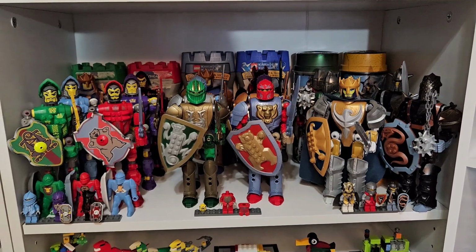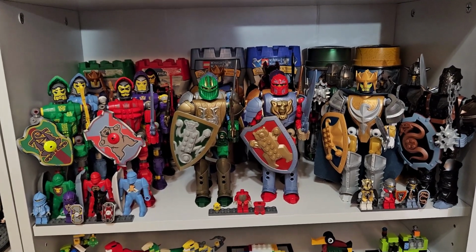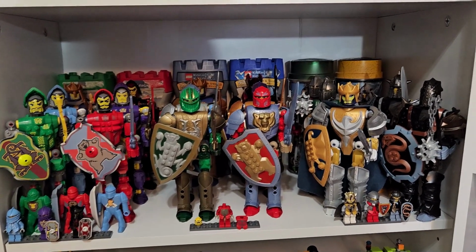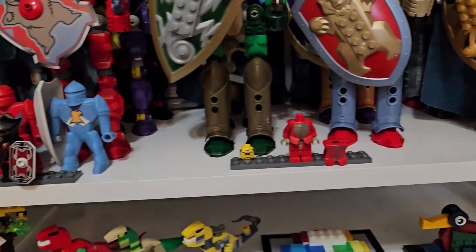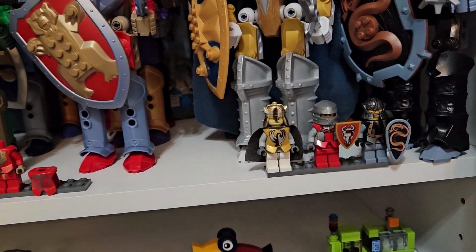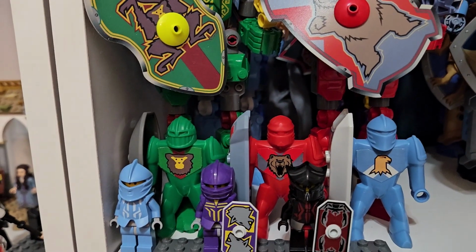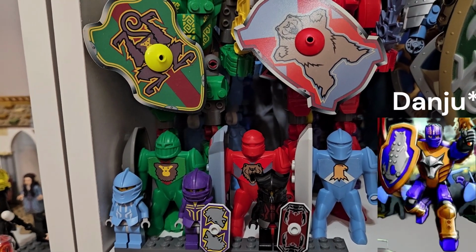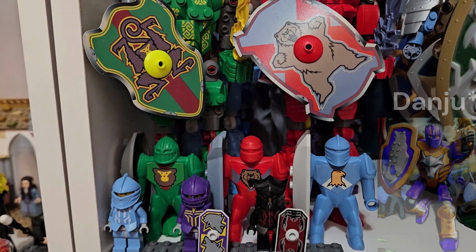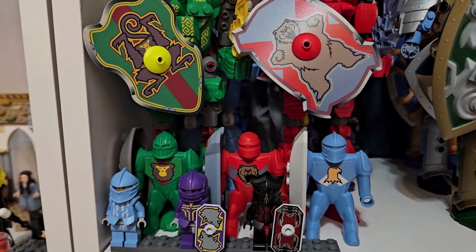I really, really like these. I like their story. I like their powers. I like their designs. I like literally everything about Knights Kingdom 2. And I'm trying to get the minifigures for each wave too, but as you can see, I don't have quite as much headway there. And then I even have the European exclusive Nestle promos. I'm missing Raskus. Is that the purple one? No, I can't remember. Anyway, I'm missing the purple one.